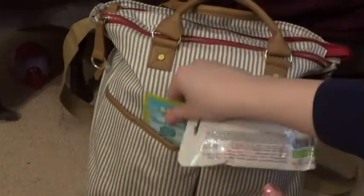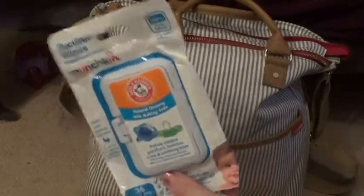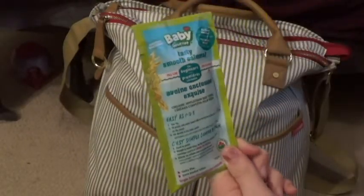In the next pocket, there's a bit more stuff. In here, I have a package of Munchkin pacifier and toy wipes. We absolutely love these. We go through so many of these in this house. The next thing I have is a little travel pack of Baby Gourmet Tasty Smooth Oatmeal. This is the oatmeal that my daughter's currently on.